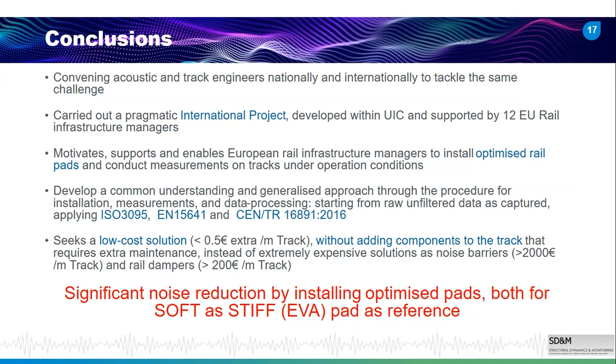And then, as you all know, noise mitigation measures can be very expensive. Talking about noise barriers or rail dampers, then we go from 200 to 2,000 euros a meter track. A rail pad is a low-cost solution. Optimizing a pad is not a high cost. We estimate these costs today, but that has to be refined later. But we can already have optimized pads by adding 0.5 euro extra a meter track. So that's really a low-cost solution, I think.